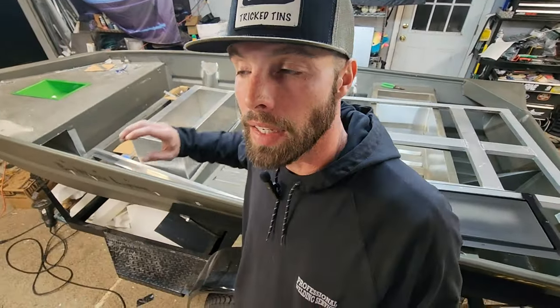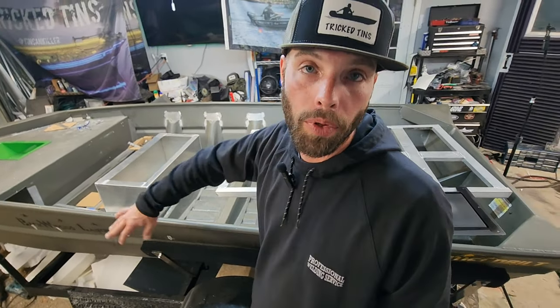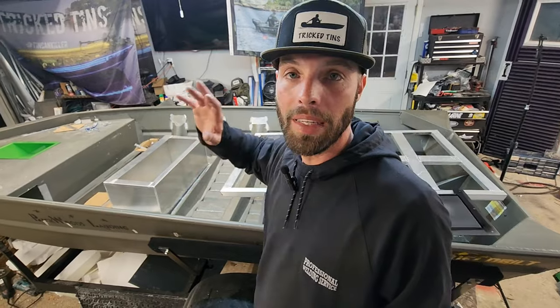This whole boat build is gonna be insane. I mean, once I get this turf in here, this purple marble turf, we're gonna put a wrap on the whole outside of this thing. I mean, it's gonna be next level.